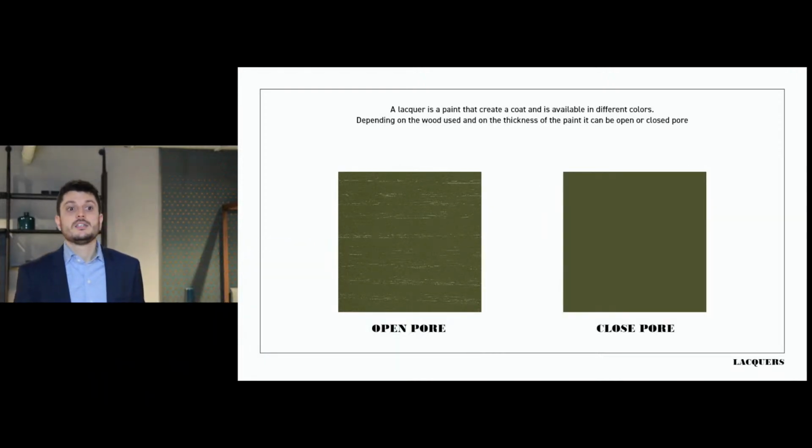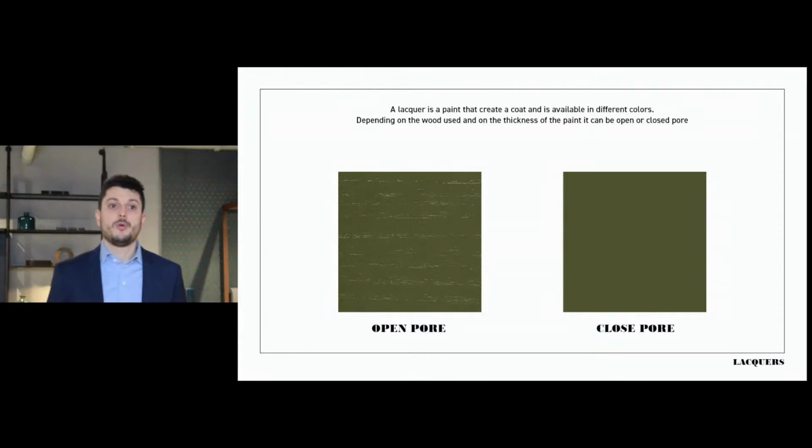A lacquer is a paint that creates a proper coat and is available in different colors.